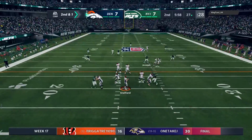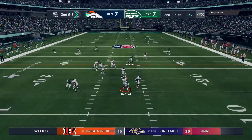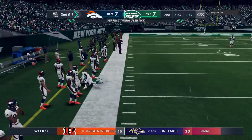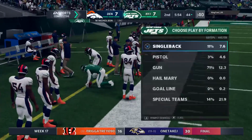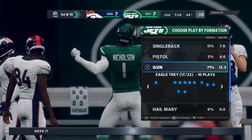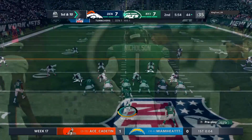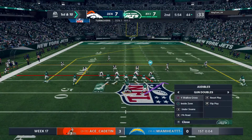From the 27, Stafford. They're going for Hamler, but this is intercepted. Monte Nicholson picks it. He had a little bit of the turnover bug last week, 3 interceptions. Not an absolute disaster, but another one here. Do you start to get a little worried?